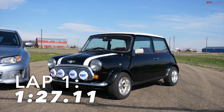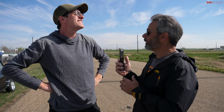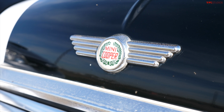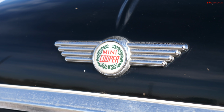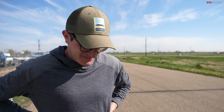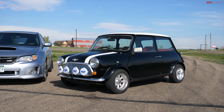Slightly slower. What do you think? I felt quick. I love being on this side of the stopwatch for a change. So how would you feel about 127.11? I'd feel really bad about a 127.11, because I felt so cool. Oil pressure light came on around one of the chicanes. I was pushing it. Which proves you were pushing it. Exactly. That is horrible. Or you were in a Mini. It proves one of those two things. Just terrible.